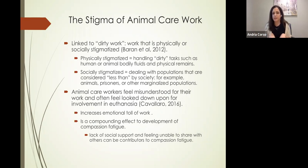A lot of them felt like the love of the animals and just being with the animals overrode any of the dirty tasks they had to do; they didn't even think about them. But for the people who were dealing with very sick animals, and animals that can come into shelters looking pretty rough, or having to deal with very aggressive dogs, that did create emotional strain. And it was enough in some cases, depending on the level of the dirty work task, to cause some of them to think about maybe doing other things. So it does have an effect. It does increase the emotional toll of their work.